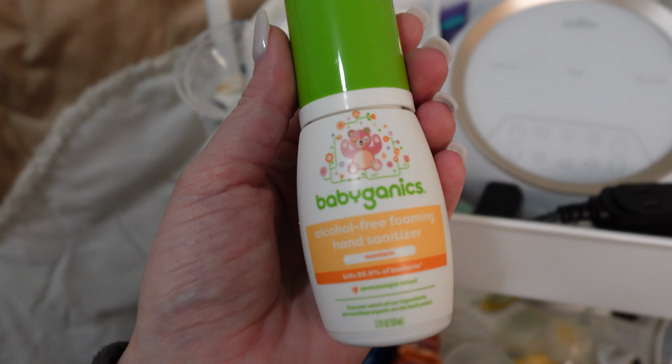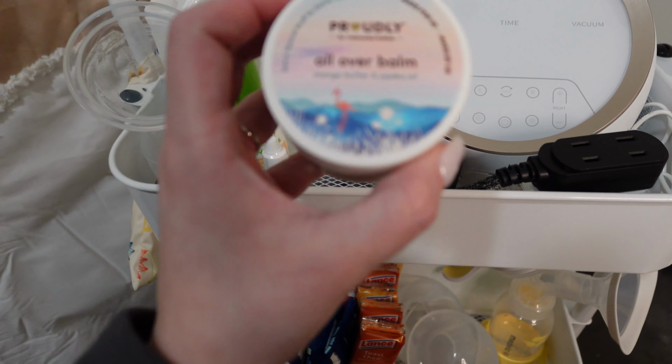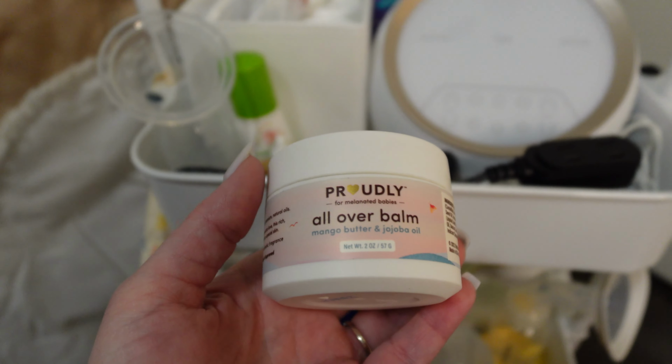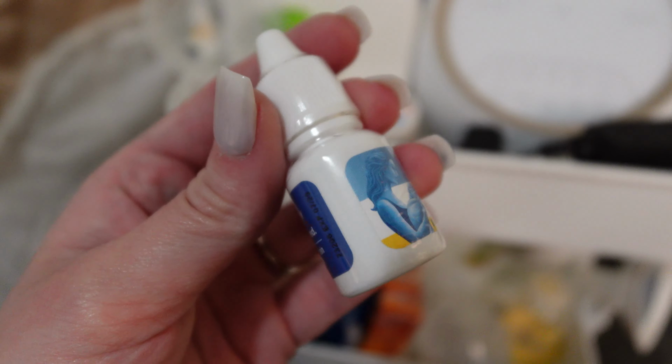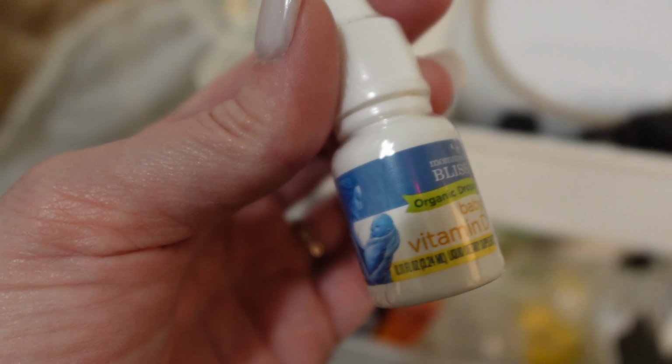I have hand sanitizer because obviously we need to have clean hands. I put this in here. It's an all over balm because I have so many different baby lotions and baby balms that I might as well just have it here just in case. I did get vitamin D drops. Didn't get the ones with probiotics just yet, but I probably will. I just wanted to try these first.